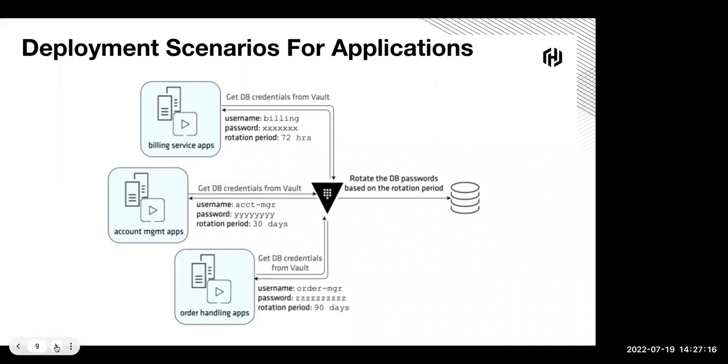But for account management applications for another department, another stakeholder, you might want a slightly longer duration, for those 30 days. Maybe that's because there are more people there accessing systems, and they're not going to operate and do anything in a few hours. They may need a few days. So they can hit the same vault, different endpoint, but accessing that same database resource. And then yet again, for say an order handling app that needs to access these things over a longer period of time, you might have a longer rotation period.